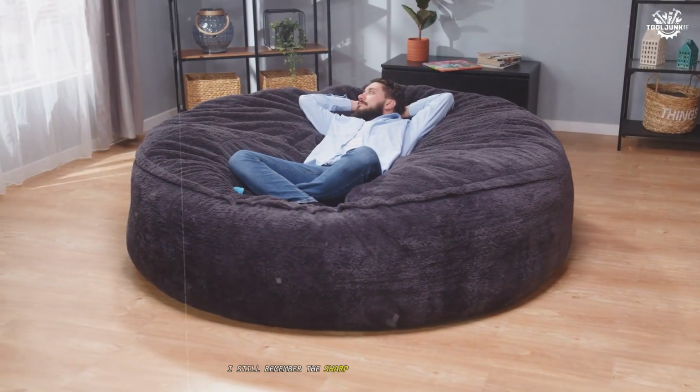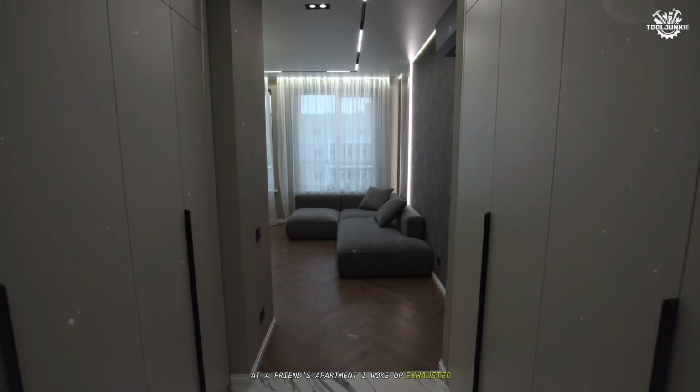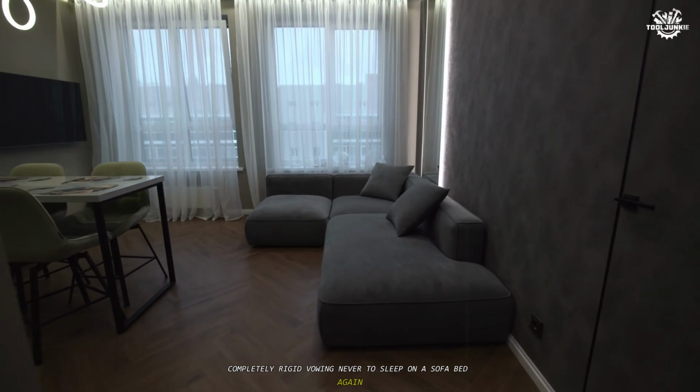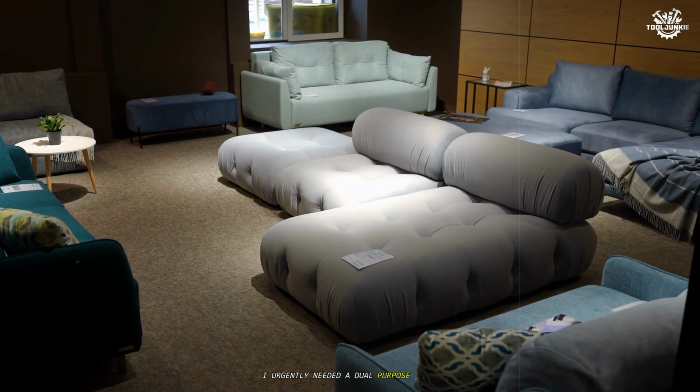I still remember the sharp metal bar digging into my lower back at a friend's apartment. I woke up exhausted, completely rigid, vowing never to sleep on a sofa bed again. But when I moved into a smaller place, I urgently needed a dual-purpose piece.